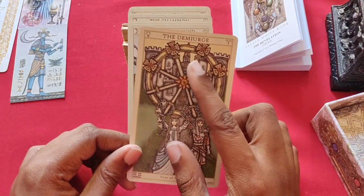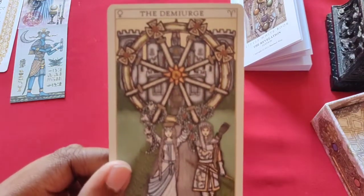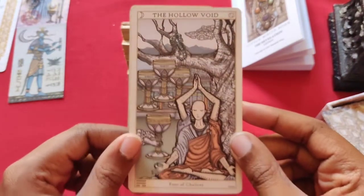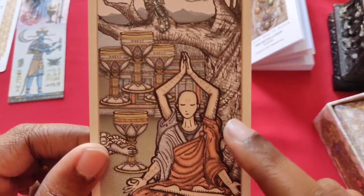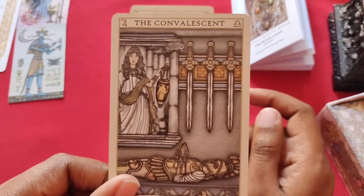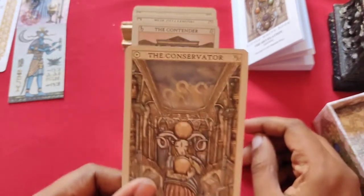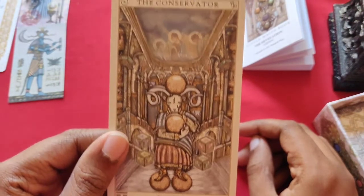The Demiurge, or I'm not sure how to pronounce that. Four of Scepters. I like it. The Hollow Void. Four of Chalices. Like the tree. Like, you can still see her line work. The Convalescent. Four of Swords. I like that title more than others for that card. The Conservator, Four of Orbs. Interesting. Very interesting.